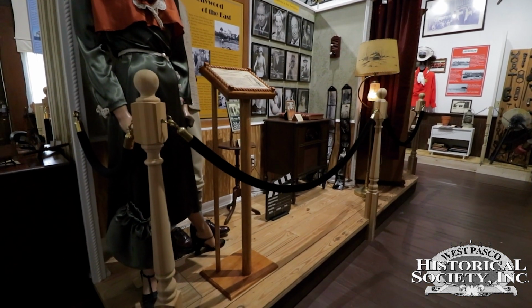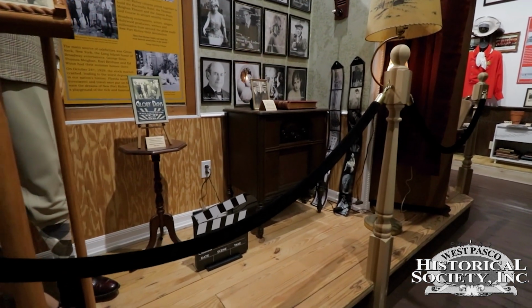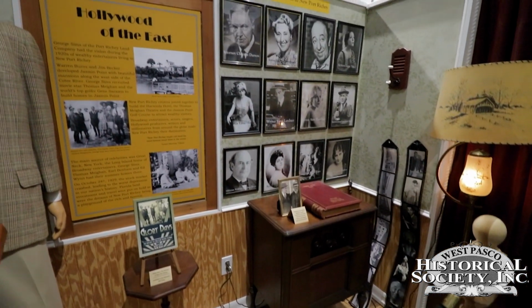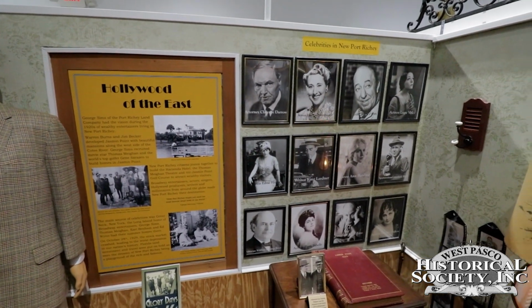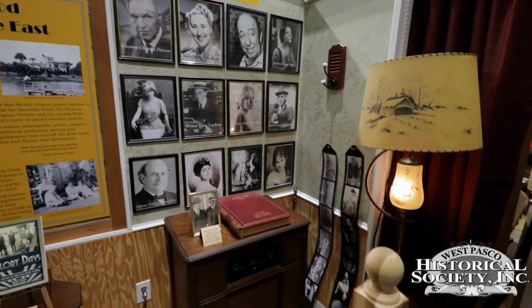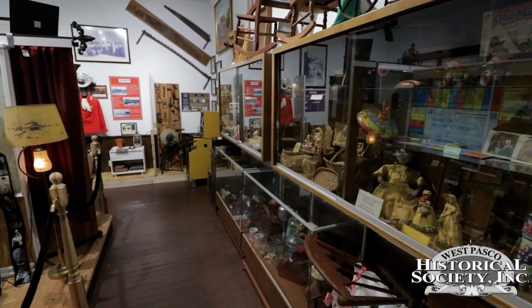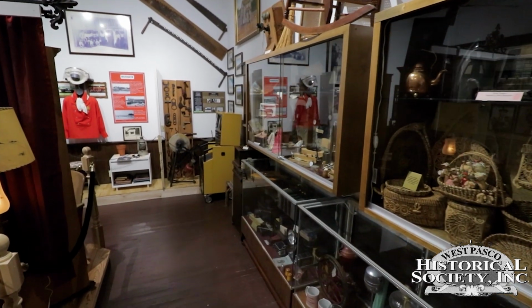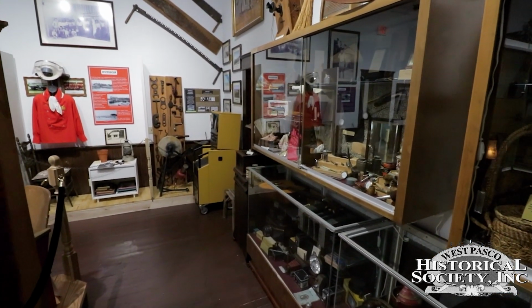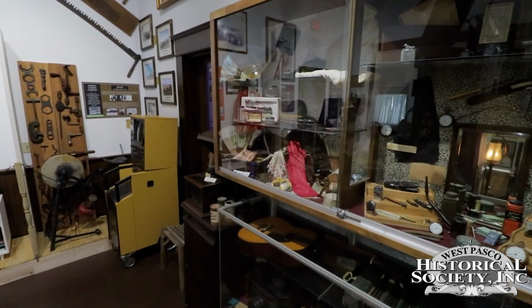One of our most popular exhibits focuses on the 1920s, when the area attracted many celebrities and socialites, a time where New Port Richey was destined to become the Hollywood of the East. Are you more interested in the ordinary lives of Pasco pioneers? Come explore life in the late 1800s, early 1900s. Check out tools, family heirlooms, and household items.